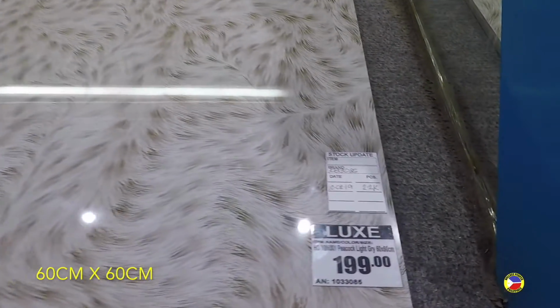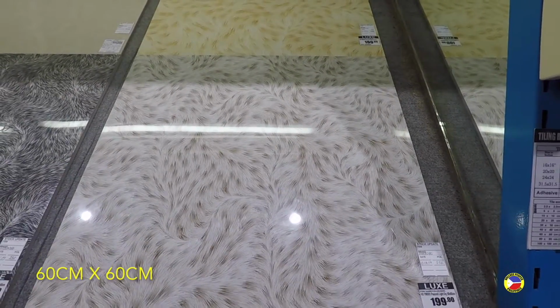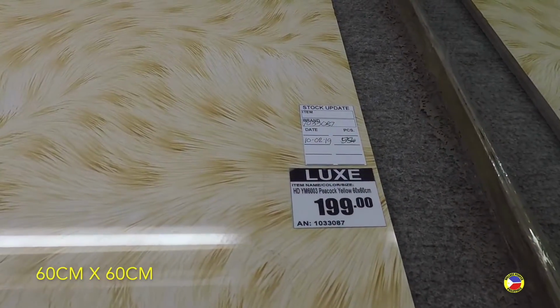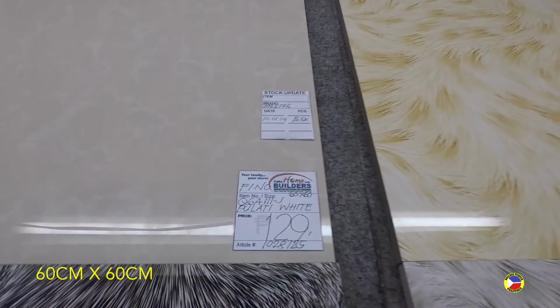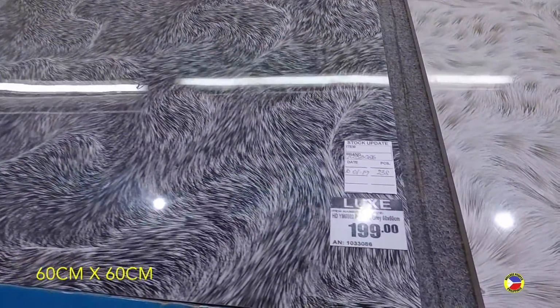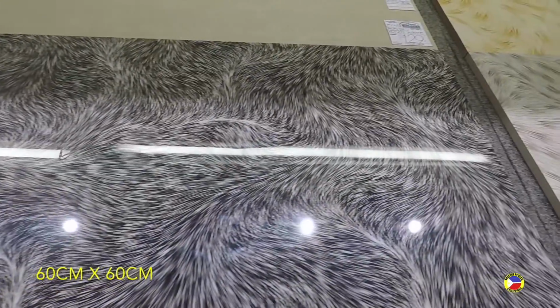These are the 60 by 60 new design they have here in Cebu Home Builders. This one is like the print, it looks like fur of an animal, at 199 per tile. This is the white and brown, and you also got the saffron color with brown fur, and on top of that, that's 129. That's the marble effect, 60 by 60. But this is the other new one, black and white fur effect, 199 each. You can see that the print on the tile looks like the fur of an animal. And so that's the new 60 by 60.